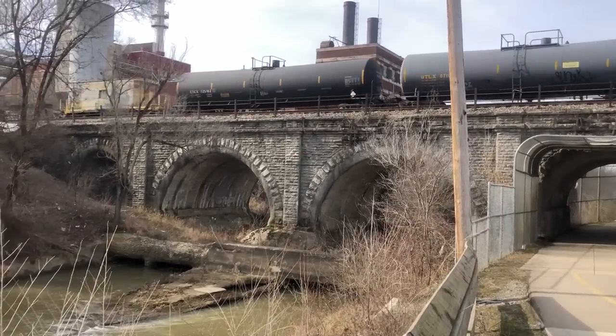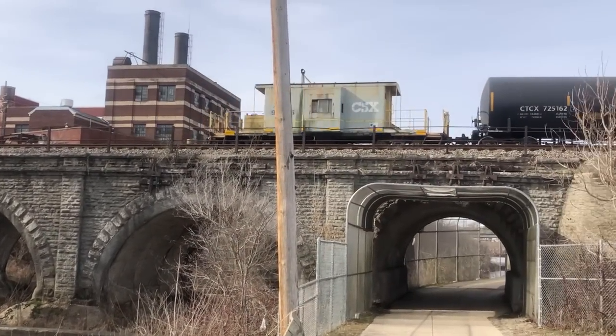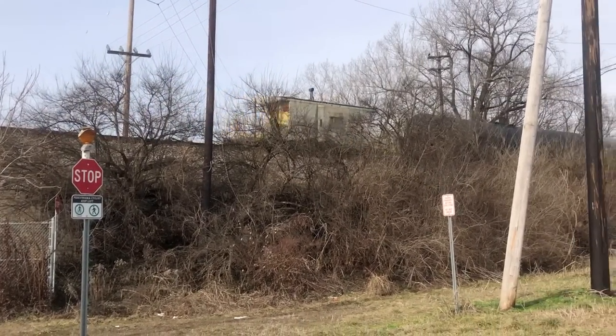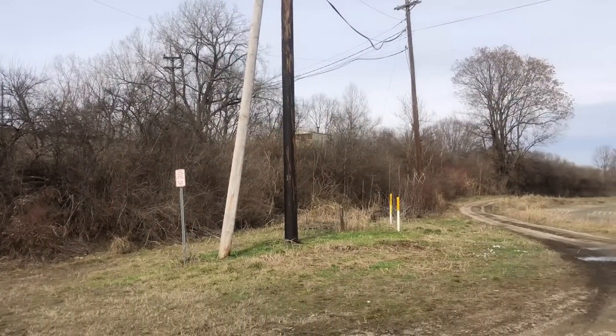A caboose! All right! Caboose! Wow, was that cool or what? The train had a caboose on it. That was really cool. Got lucky. That's the second time I caught that caboose up here.